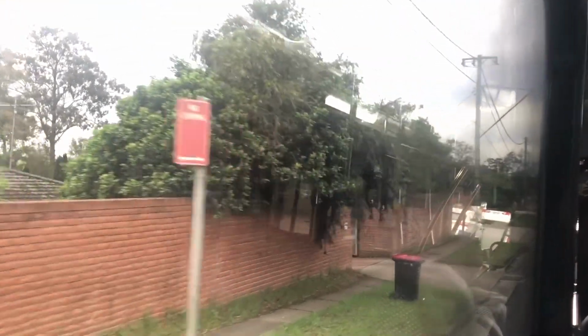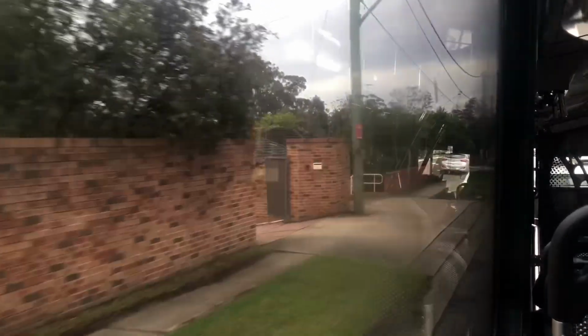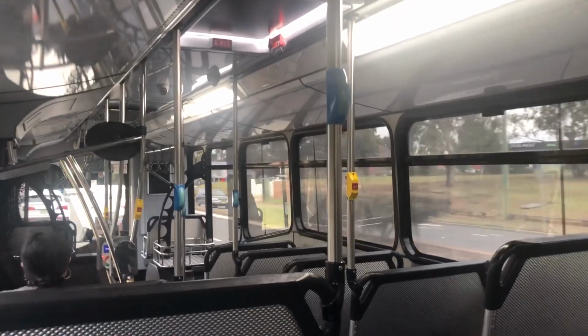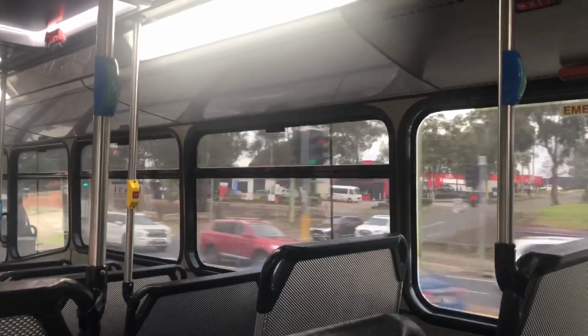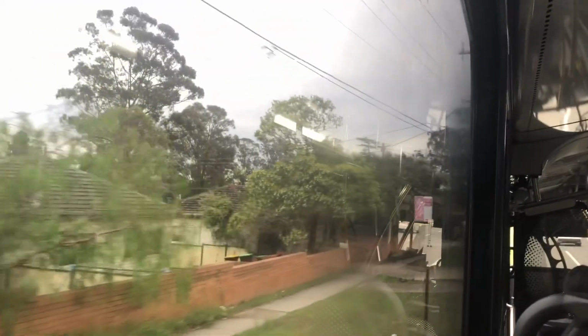Oh boy, we got traffic here. There we go, show you a little bit of the interior. Why don't I just run a little bit? Is anyone boarding? Oh, there is. Nice. Someone's boarding. Yes, there is. School student. Ugh, terrible.